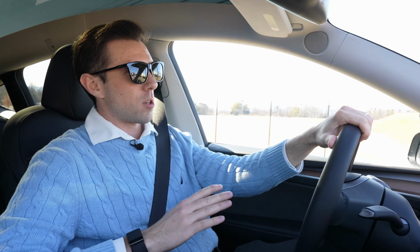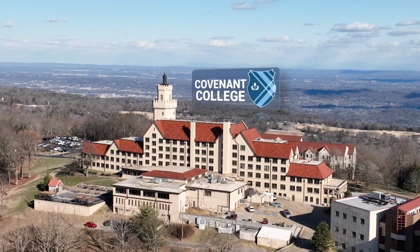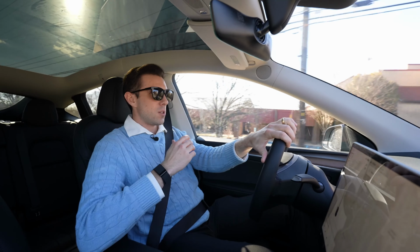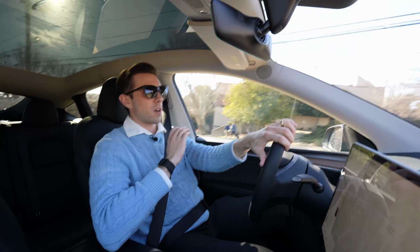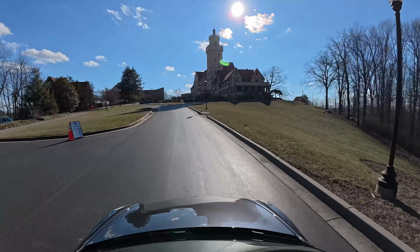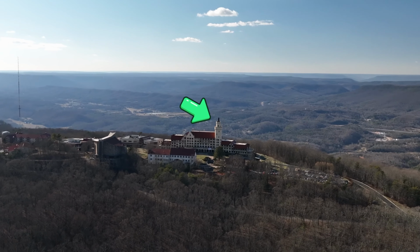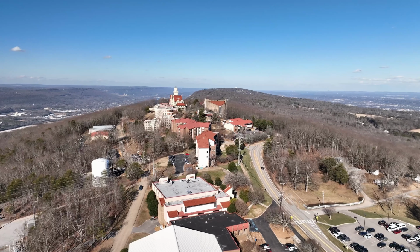A place that's gorgeous and really is an icon on Lookout Mountain is Covenant College. I'm passing by the college right now, and there's students passing from the dormitory to their classes right now. And it's an absolutely beautiful sunny day out here. There's this very unique and distinct tower, and you can actually see this tower from miles away.